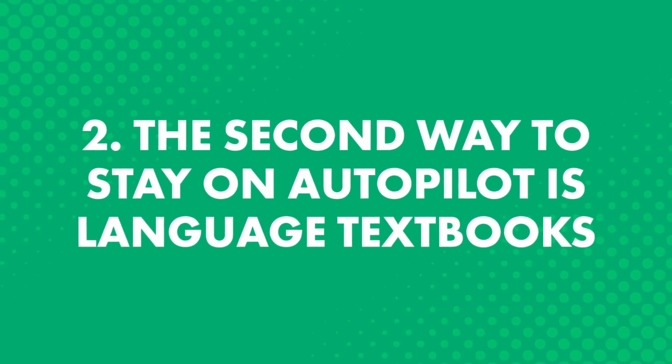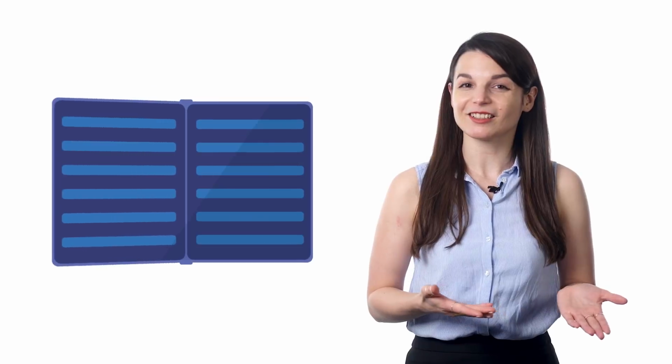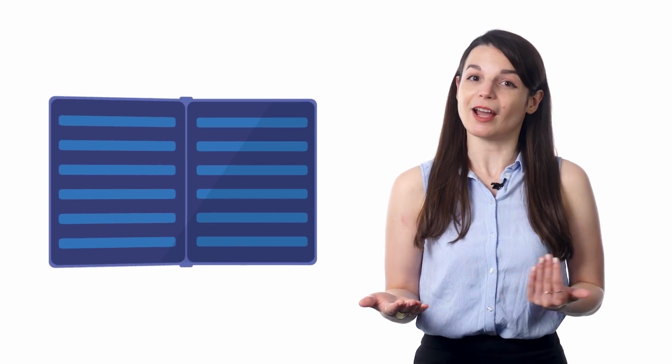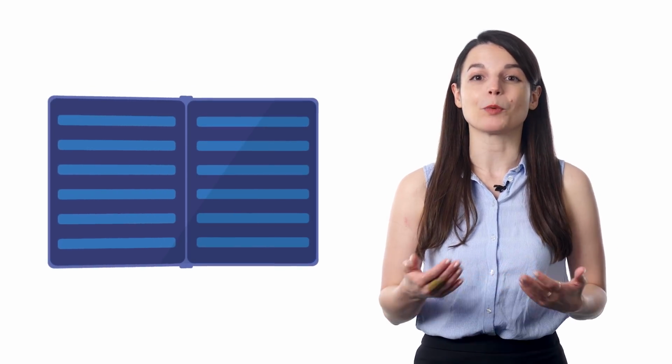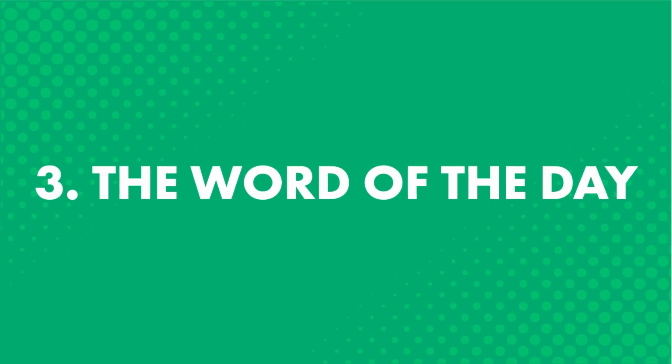It becomes a habit. The second way to stay on autopilot is with language textbooks. This is basically just because books are sequential. You just follow the pages from one until the end. You don't have to think about where to go next, so it's easy to stay on track with what you need to do. Third, the word of the day. Every day, you get a new word in your email inbox automatically. You don't have to think about it. Simply check your email, learn a word, and you're done.